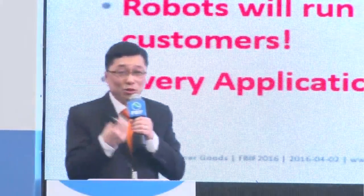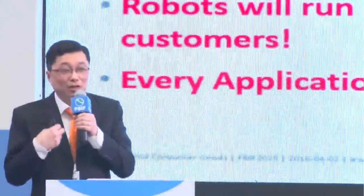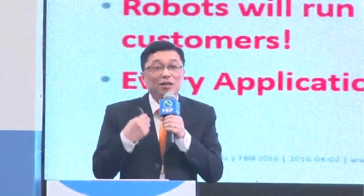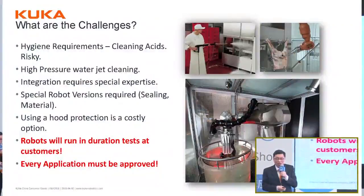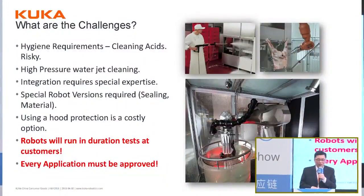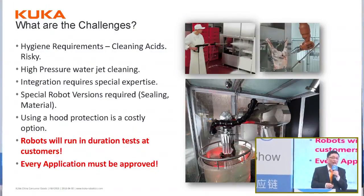First, hygiene requirements. It's about some cleaning acids, and it's not very good for human beings. And second is high pressure water jet cleaning, especially when we are doing cutting. And third, integration requires special expertise so as to guarantee safety. And special robot versions are required in the F&B industry. Actually, we have been developing our products according to these requirements.